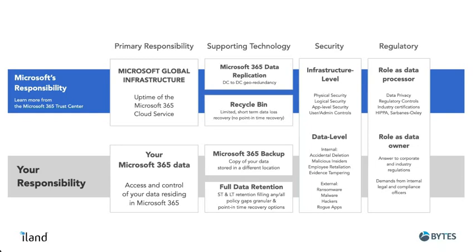And they're providing also infrastructure level and regulatory requirements as well within their cloud. But they make it clear that it's your responsibility that whatever you house within their service, your Microsoft 365 data is under your control and under your responsibility, and that you should take action to back up that data to a different location, to a different provider, to provide the ability to recover when you need it. So they make it very clear that it's kind of a shared responsibility between you and Microsoft.